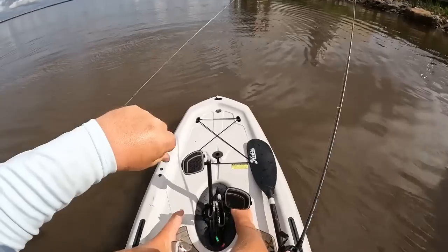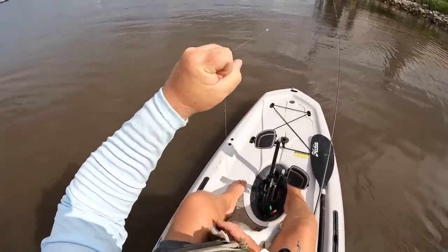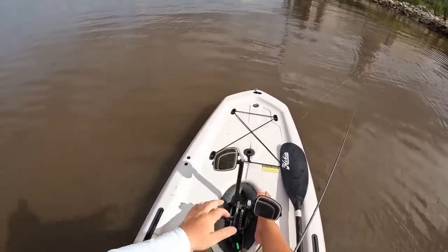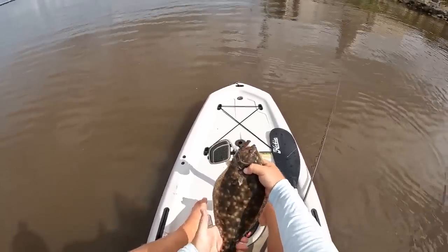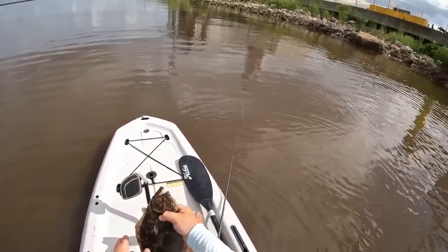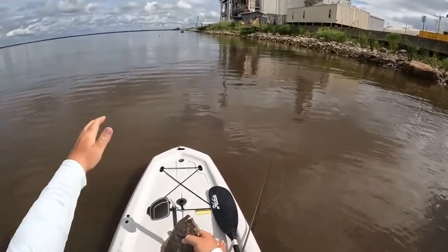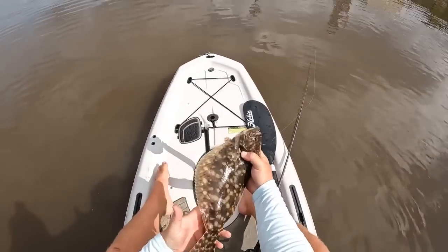Y'all, these rocks are absolutely just covered with them. As y'all can see from Collier, just absolutely wearing them out. I think he's already caught like 12. This is only my second one. I've lost like 3 other ones, but nevertheless, it's just awesome how many fish there are. There's got to be thousands of them stacked up on these rocks right now. It's just insane. Absolutely awesome day of fishing.